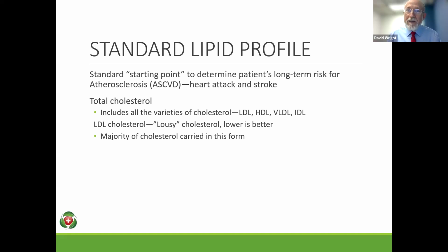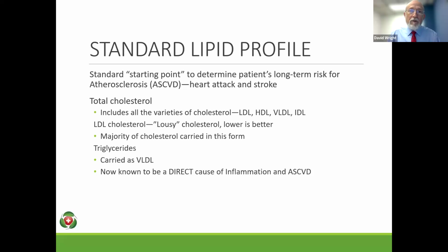Most cholesterol is carried as LDL, but there are other particles, as you can see, that also carry it. Importantly, triglycerides, we now know, are a direct cause of inflammation and therefore of arterial plaque formation. It's not just a surrogate marker, it's a direct cause of inflammation. It's measured as either a direct value or as VLDL, but both of those are important as well in our determination.